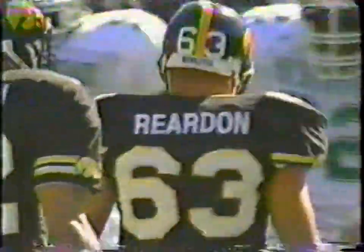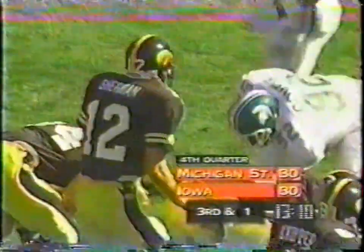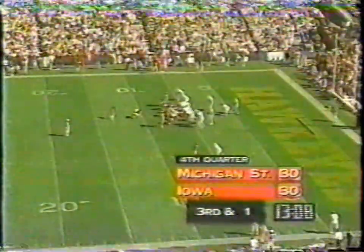It is third down and less than one. Banks is the deep back. Gets the ball. Got the first down. Inside the two.